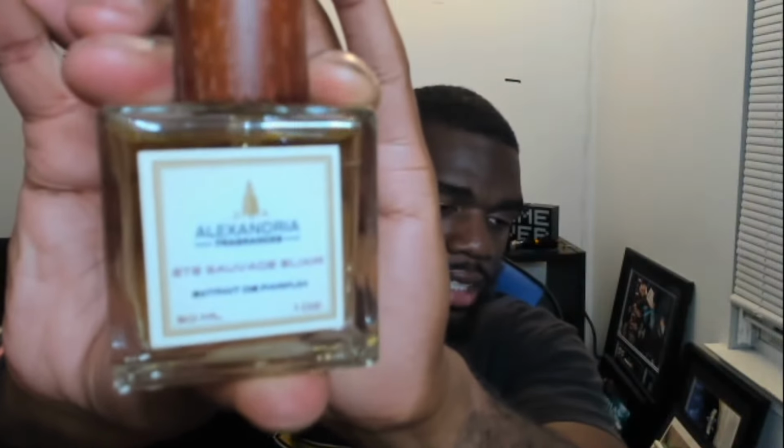Like I said, y'all, some bangers are going to be left out. And this is another one, man. This, in my opinion, is the closest clone on this list. This is the closest thing that I smell from Alexandria. This is literally 1-to-1. Literally 100% 1-to-1. This right here is Alexandria Fragrances Ete Sauvage Elixir.